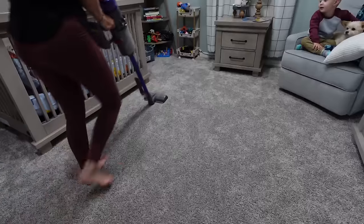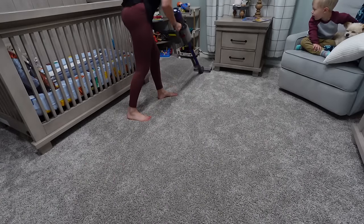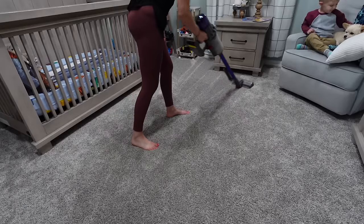And there he is patiently waiting for me to finish vacuuming, and sweet little Tucker is in there snuggling with him. So cute. Those are my boys.